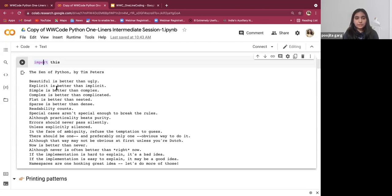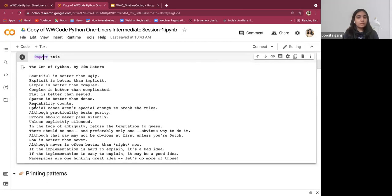You can find the 19 principles by running this statement, import this, and here you will get all the principles. The principles of most importance in our session today are "beautiful is better than ugly." Definitely, when there are fewer lines of code doing the same job, the code looks beautiful, right? And also the one that says "readability counts." It will definitely make our code more readable.